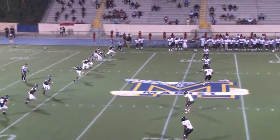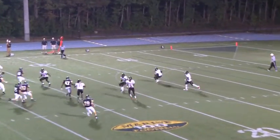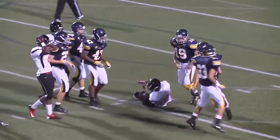Signal. Mr. Gortler puts his foot in it, and it will be returned. Ball on about the 15, trying to decide which way to go. Doesn't matter, Nick Carrier comes in.